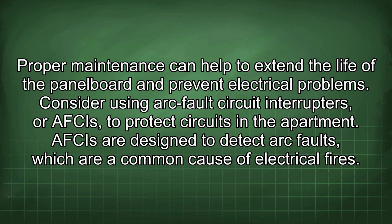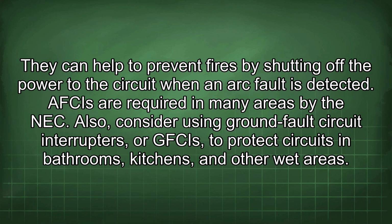Consider using arc fault circuit interrupters, or AFCIs, to protect circuits in the apartment. AFCIs are designed to detect arc faults, which are a common cause of electrical fires. They can help to prevent fires by shutting off the power to the circuit when an arc fault is detected. AFCIs are required in many areas by the NEC.